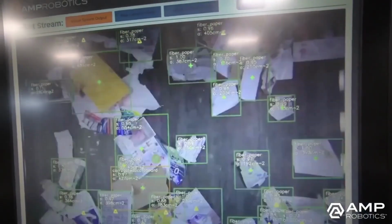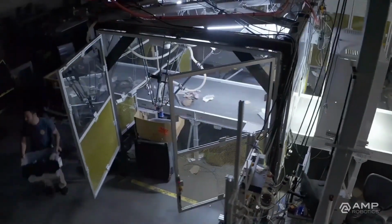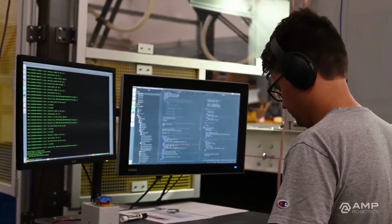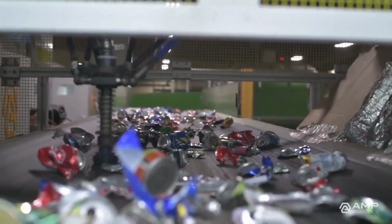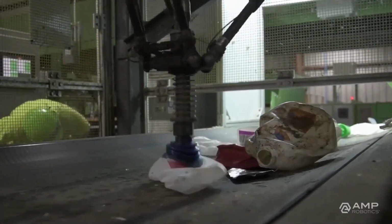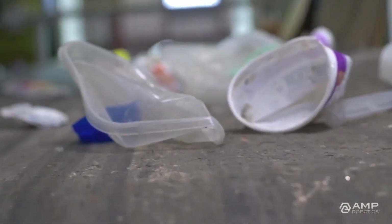The technology that AMP has developed in this vision system is that it perceives objects that are potentially bent, deformed, folded, crushed, just like you and I would if we were looking at the materials in these sorting facilities. So it's using the same kind of perception and logic as a human being. What we're able to do is not only quantify and sort how many coffee cups there are, but we could also report how many Starbucks cups there are.